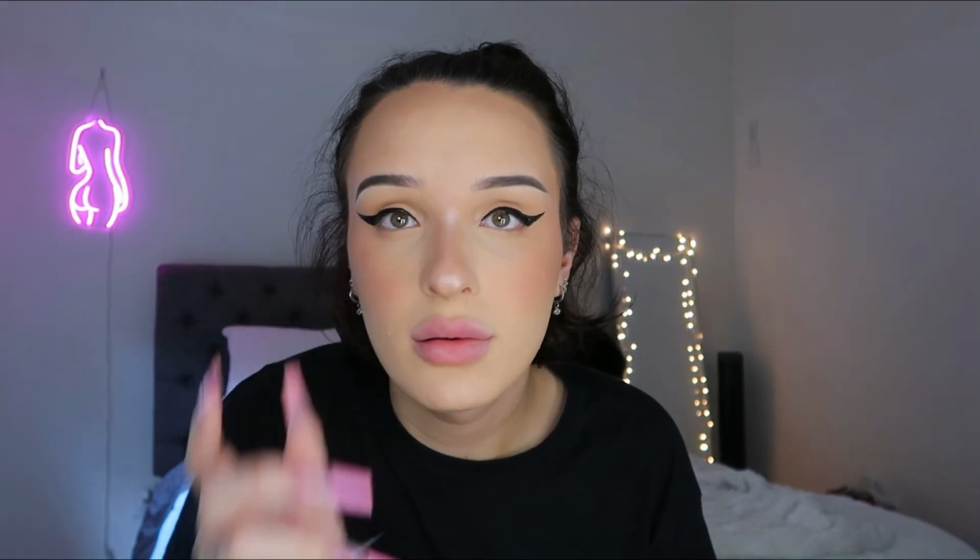Cute. So this is the Wet n Wild highlighter. Don't ask me why I use it, I don't know. We're gonna put some on the cheeks. Ooh.